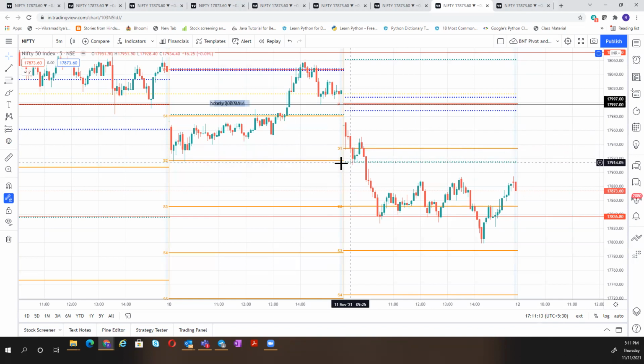Now, as I said, always watch the pivots and even the high of the previous day or low of the previous day. These are also important pivots because the market tries to take support or react at these levels. Now the market reacted here.